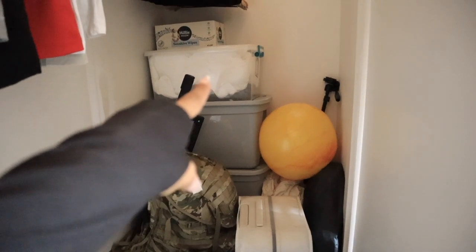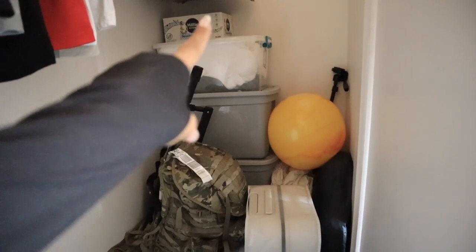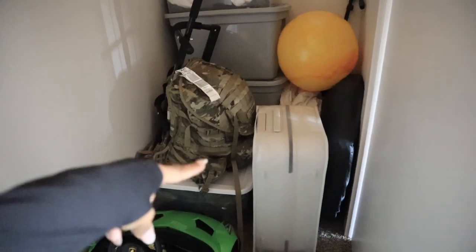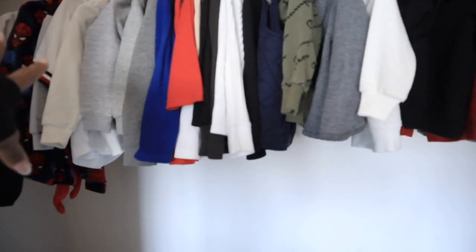All this right here, this is our bedding and stuff. We don't have much, but the rest is all David's army stuff. So he has a lot of army stuff. This is my luggage I just bought. We have our Christmas tree. This is all things that we will do with them. Long sleeve and winter clothes up here.